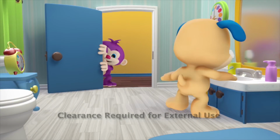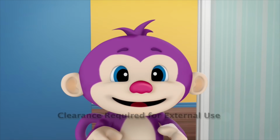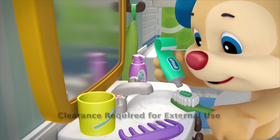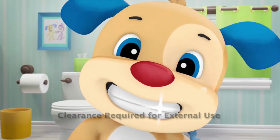Good morning, Puppy. What are you doing? Good morning, Monkey. I'm getting ready for the day. Do you want to get ready, too? Yes, me too! This is the way you brush your teeth, brush your teeth, brush your teeth. This is the way you brush your teeth until they're nice and clean.